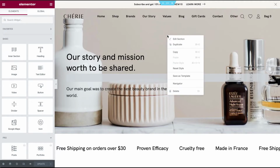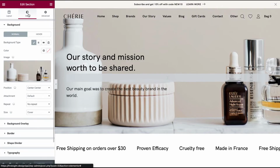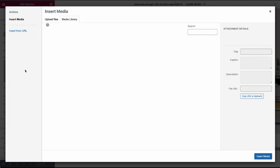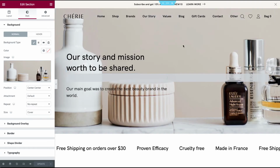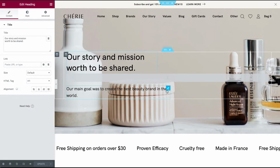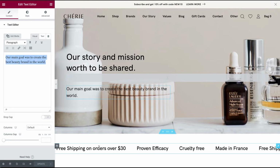To edit background image, right-click, Edit section, choose Style tab, and here in the image you can choose a different image to insert to your hero section. Text headings and subheadings here are editable in the same way. Simply hover on the block, click on the Edit icon and change your copy. Right here, don't forget to click on the Update button.